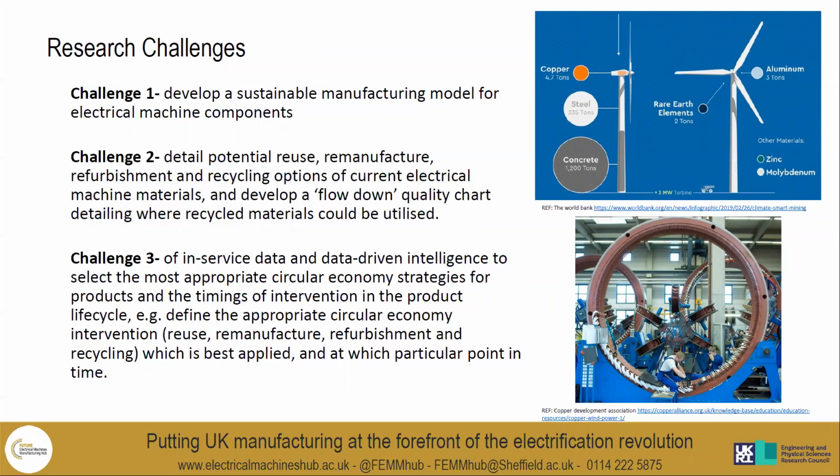Challenge 2 is looking at detailing potential options for the current electrical machine materials and components, so whether that be reuse, remanufacture, refurbishing or recycling if needed, and really help develop a flow down quality chart of where these materials can be reused and also potentially recycled. So even if we can't get a fully looped system within a particular sector or for a particular application, it might be a case that we can take materials and components out of one sector and flow them down to a different sector.